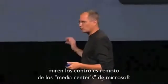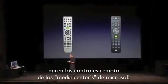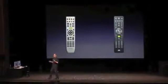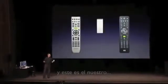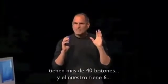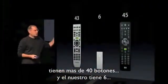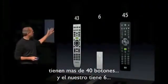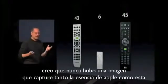Look at the remote controls from Microsoft's Media Center. This is one from Gateway and one from HP. This is what they look like. This is what it takes to operate that sort of thing. And this is ours. And if you just count the buttons, theirs are over 40 and ours are 6. So I don't know that there's ever been a slide that captures what Apple's about as much as this one.